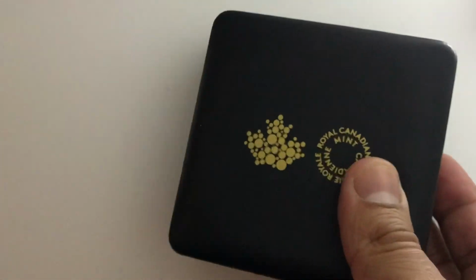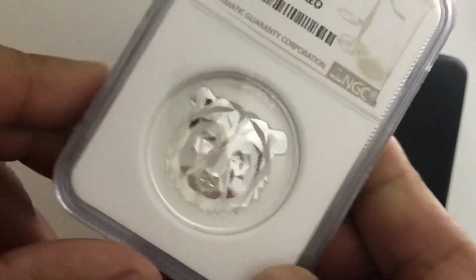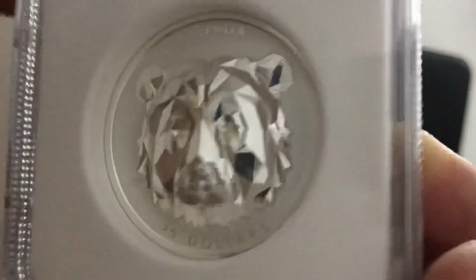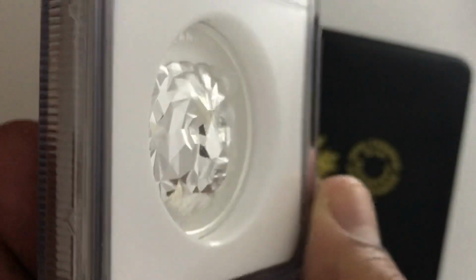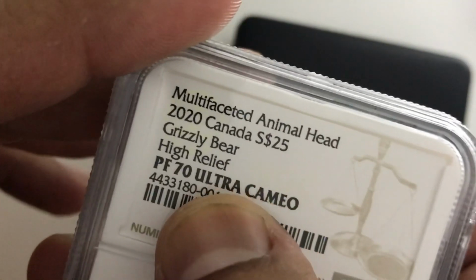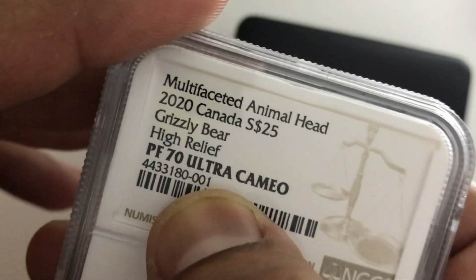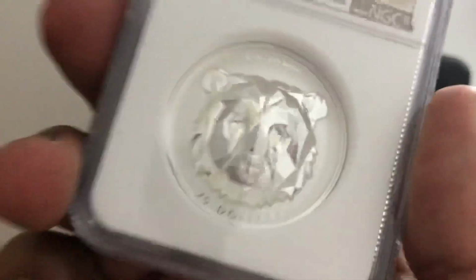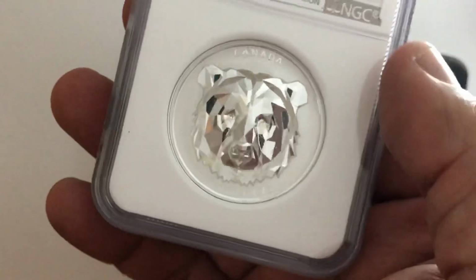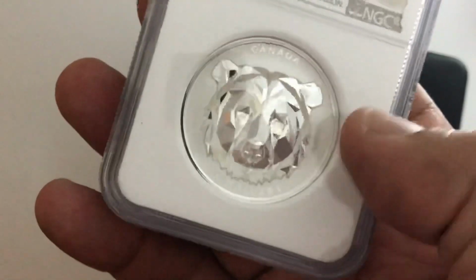I want to show you guys something else, right? Here we have the bear, the grizzly. That was the lynx. This is the grizzly. Same thing, extraordinarily high relief, right? Look at those facets, super cool. This one came back 70. That was the first one that they graded, right? So that was awesome. I got a 70 on that one. And then to top it off, this one belongs to my eldest of the 3 younger ones. I'll put it like that, because I have a 4th one who's even older than all of them. But of the last 3, this is the first ones, right?